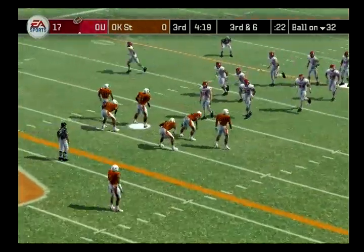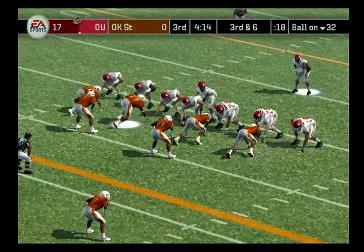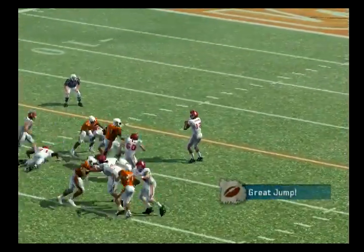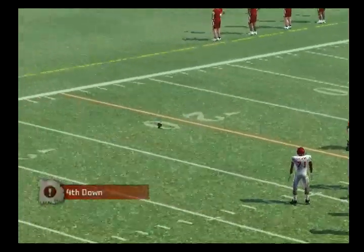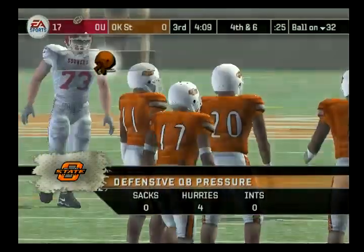Third down and 6 yards to go. 32-yard line. One man backfield. Thompson back to throw. He looks. Feeling the pressure. And that one's incomplete. Good job of holding them by the defense, and now the offense will have to punt.